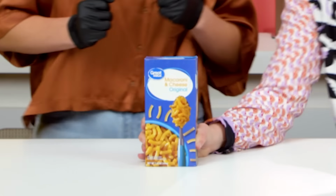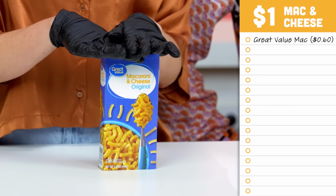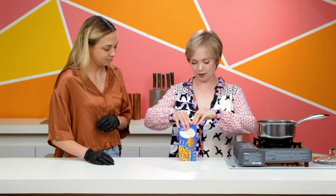Yeah. Yes. For our $1 mac and cheese, we just have some good old-fashioned boxed mac. So this box already costs like 60 cents as is, so we won't be using butter or milk. Just making it the down and dirty way, just like the good old days. Just with some water and the macaroni and some cheese powder. Good old-fashioned water, you know? We've got some water already boiling here. So let's just open her up.